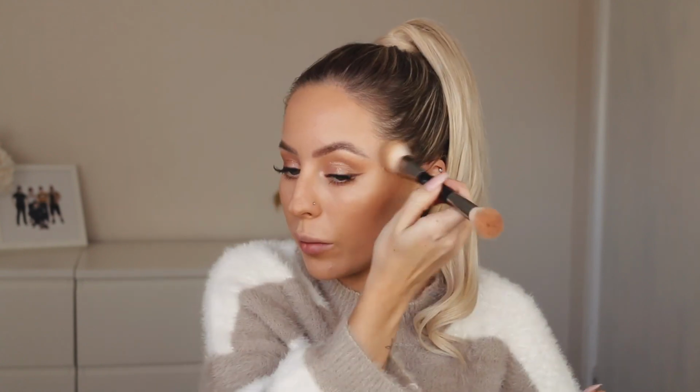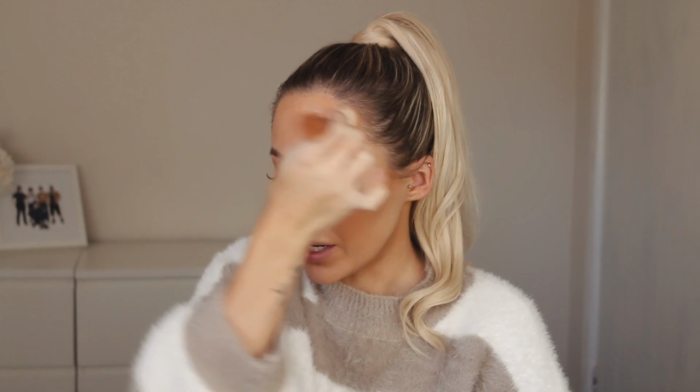It's a very warm toned color to contour with, so if you have more of a pink undertone and you're more of a cool kind of color, maybe go for something a bit cooler. But I can get away with it because I do fake tan and my skin is quite yellow from fake tanning, so I do have very warm undertones to my skin naturally as well as when I fake tan. So I'm just like a little yellow Oompa Loompa over here, so I can get away with using very warm tone colors to contour.